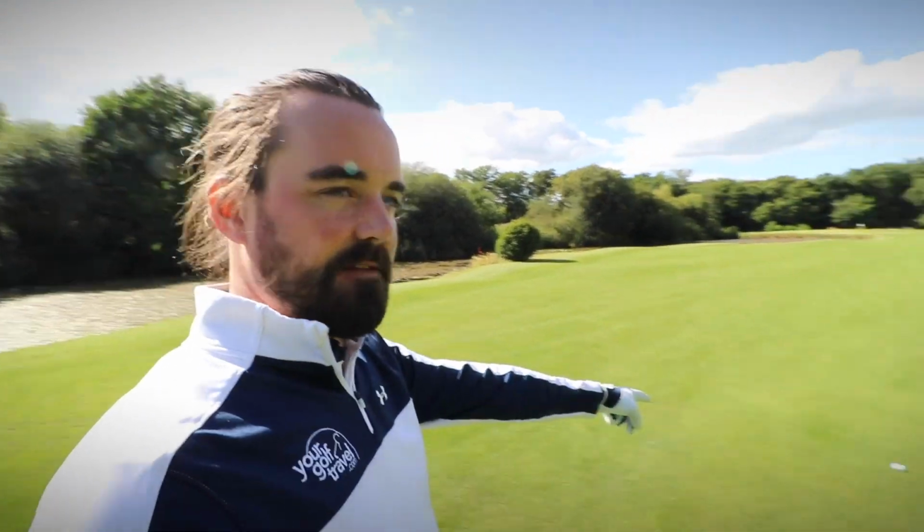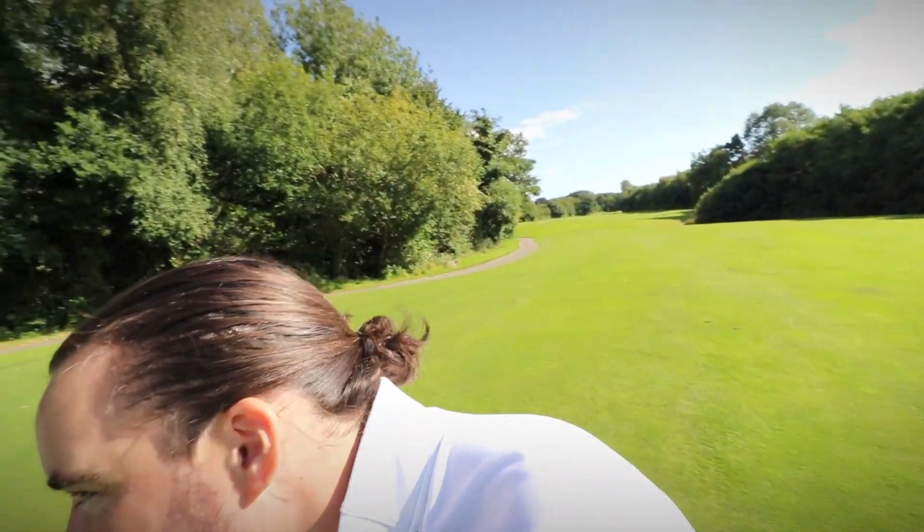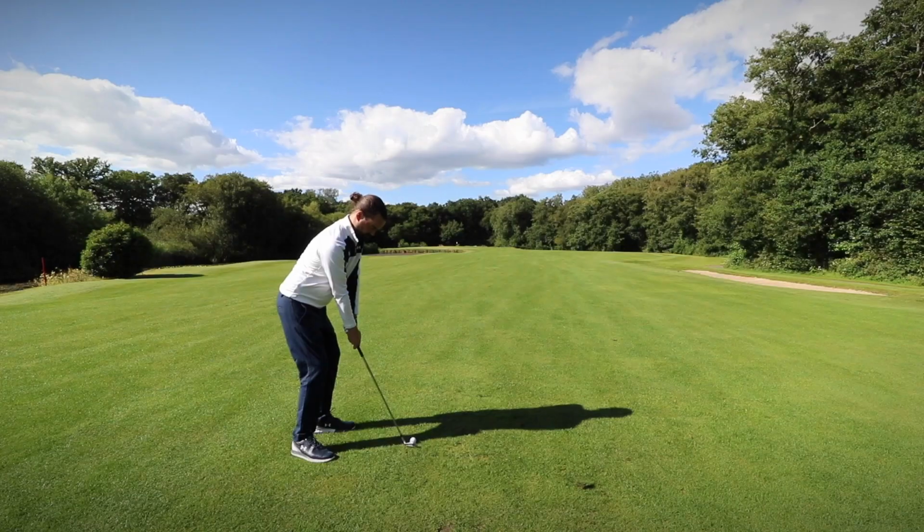Luckily, I have found the middle of the fairway, and I've got, according to the GPS, 134 yards left. Decent strike required. As I said, that water cutting in front of the green, making this one a little bit scary.